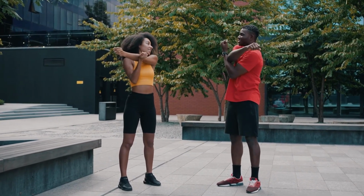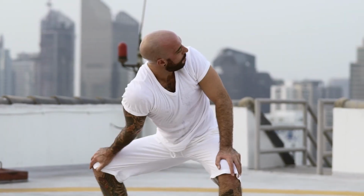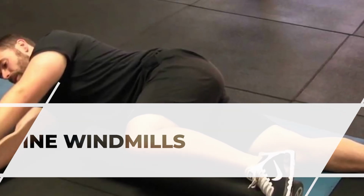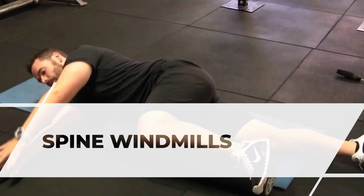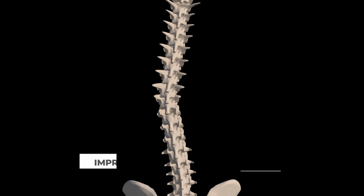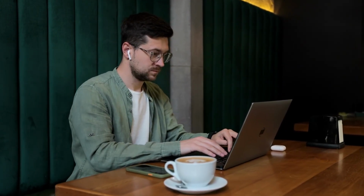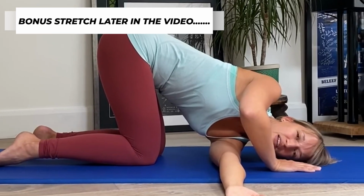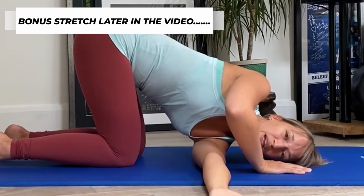Something many people deal with, probably without even realizing it, is a lack of thoracic rotation. Your thoracic spine is the long section between your neck and lower back. Spine windmills specifically target the thoracic spine as well as the shoulders. This stretch helps loosen the spinal vertebrae, promoting better posture and reducing the risk of back pain and injuries from rotational movements. It can also improve overall spine alignment and help alleviate stiffness, especially if you tend to sit for long periods. If this sounds like something you need, make sure to stick around for that bonus stretch later in the video that also hits the thoracic spine.